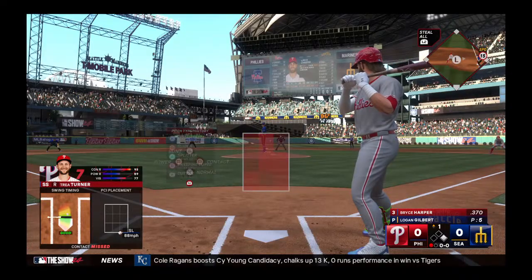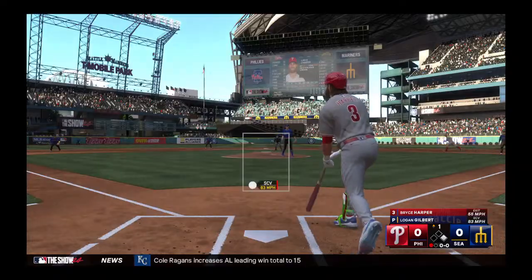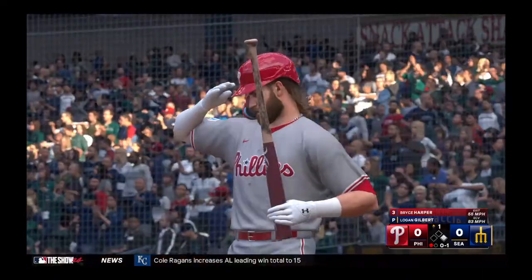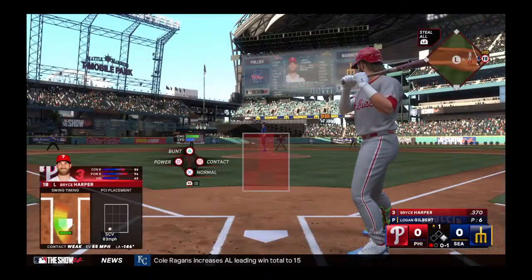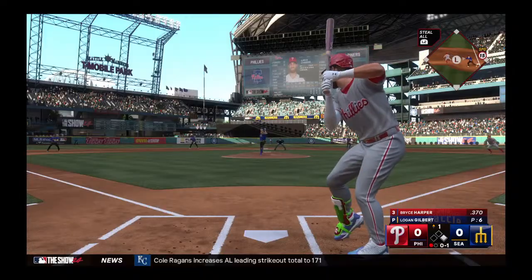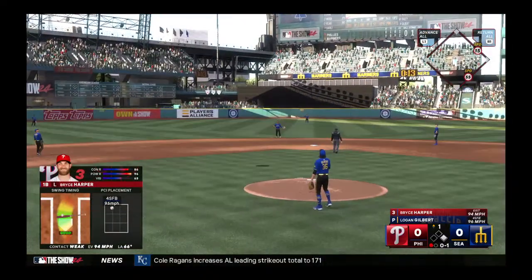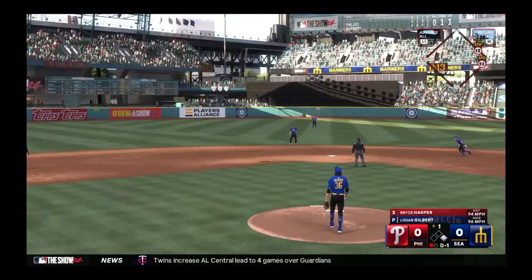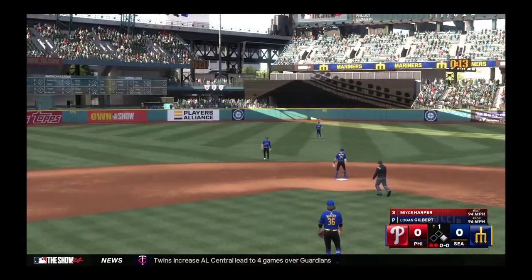Here's Bryce Harper. Tons of pop. Right now he's third in the National League in homers. Swing and a tapper that rolls foul. Righty delivers. Popped up. Under it. Hauls it in, two away.